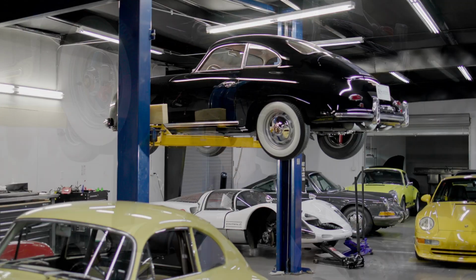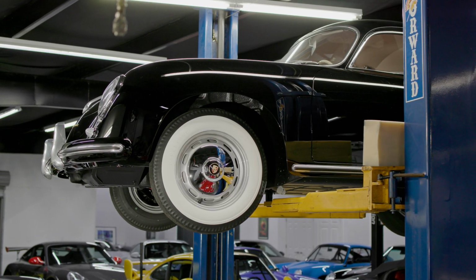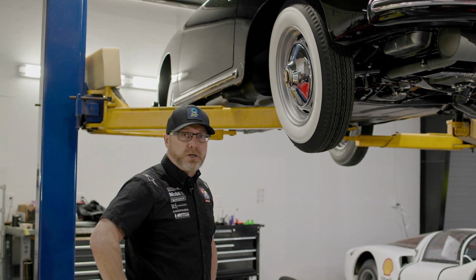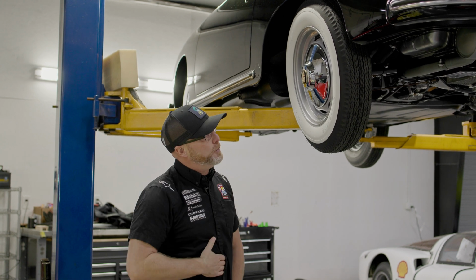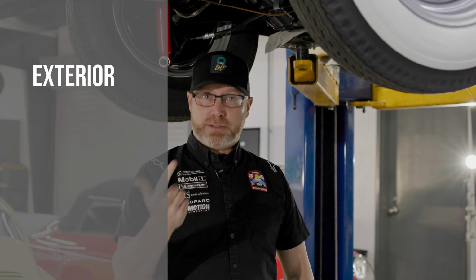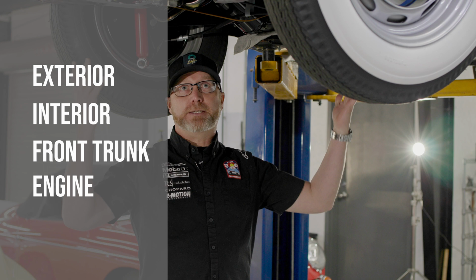Here is an example of a candidate that would go into the restoration class. This is a 1958 356A Coupe. It's a T2 model. This is a car that we just finished up in our restoration shop this year, and we'll be going to the Amelia Island Concours. We're really excited about this car, and this is a great example of chassis preparation. So restoration class, again, is one of those classes where those 5 tenets would be judged. Again, exterior paint, interior, front trunk, engine compartment, and the chassis.